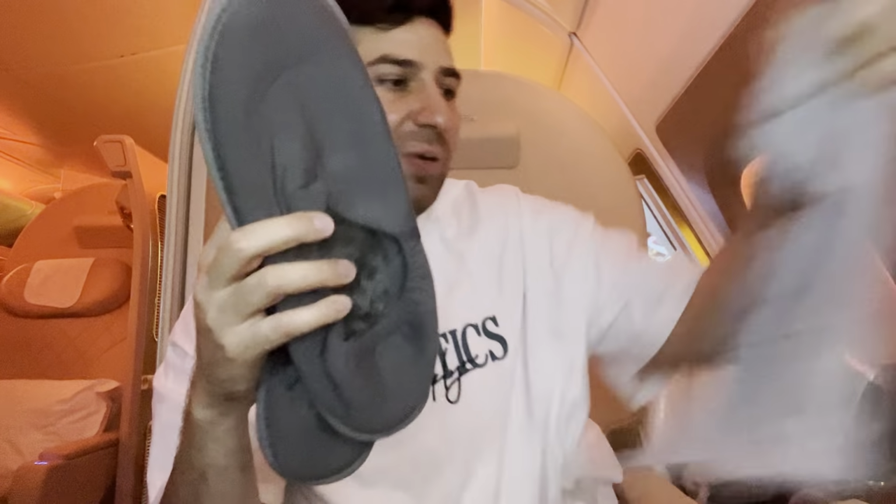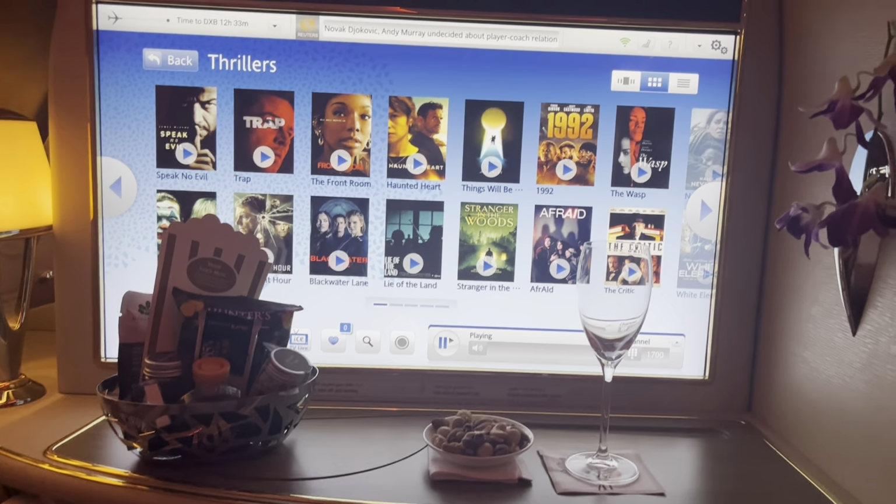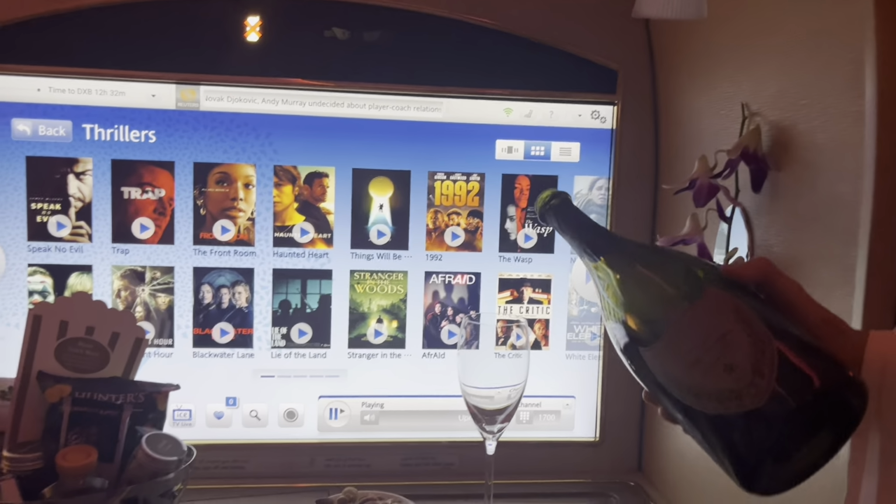You can't come to Emirates First Class and not have Dom Perignon. So they are about to serve that now. As part of your flight, you also get these cute slippers. They're very nice and comfy. I've got a couple of pairs at home as well. So, I really love them. Yeah. And let me just do it here. Perfect. Yeah. Go for it.